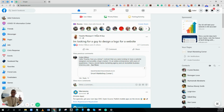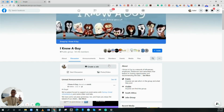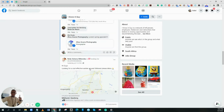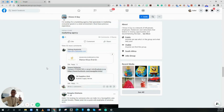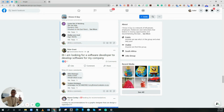So let me just quickly show you. We're going to do this group. Let's see what else there is. Let's scroll down and see if there's anyone else that requires a logo to be designed. As you scroll through the various groups, just bear in mind that some of them might require logo design, others might need you to design a website of some kind, and you could still utilize that same platform for it. So there's an individual looking for a software developer.